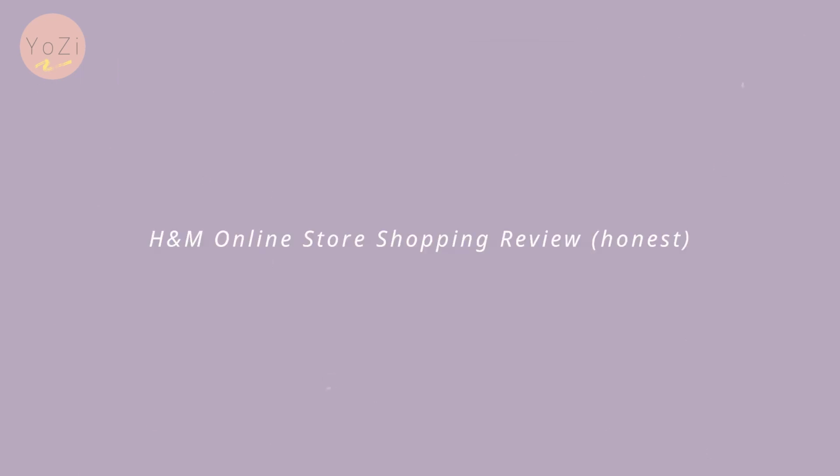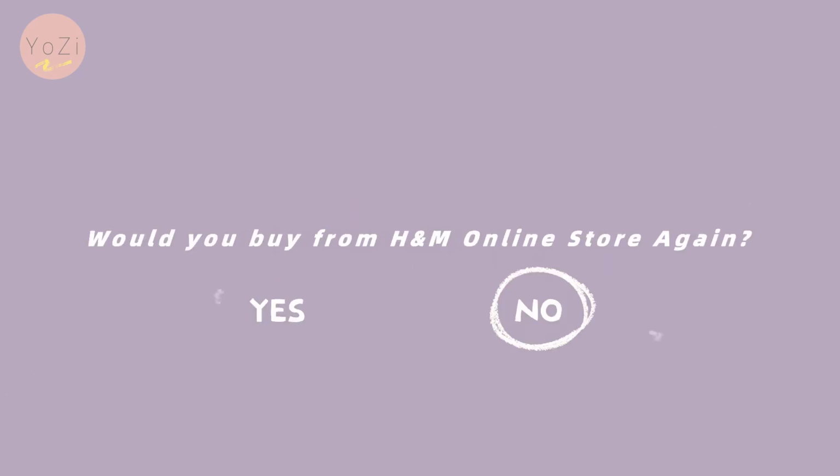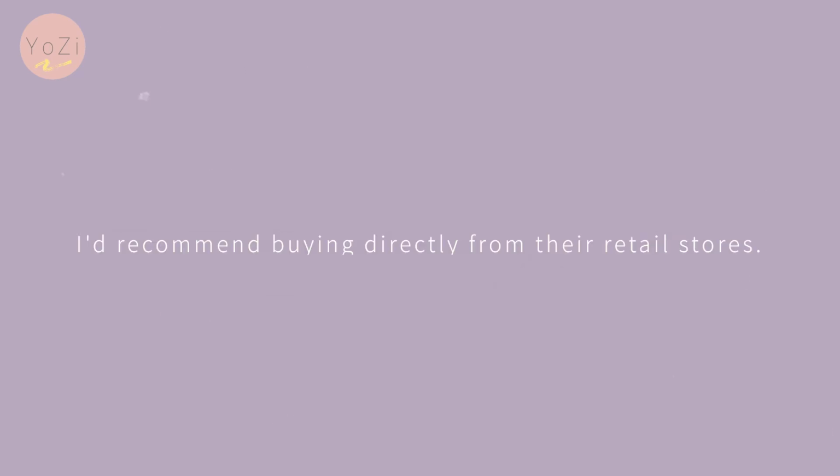To be honest, I love shopping at H&M. They have fashionable outfits and trendy items. And they also have projects that contribute to sustainability and raise awareness regarding environmental issues. But for my next purchase, I will definitely go to the retail store. I will not buy from online again.